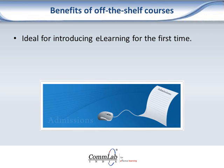This could be ideal for organizations who are introducing e-learning for the first time in their organization. With the help of the off-the-shelf courses, they get a chance to evaluate the responses of their employees and assess their readiness in terms of implementing full-fledged e-learning in their organization.